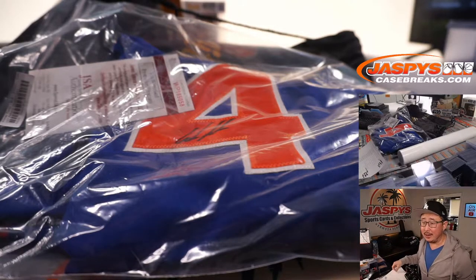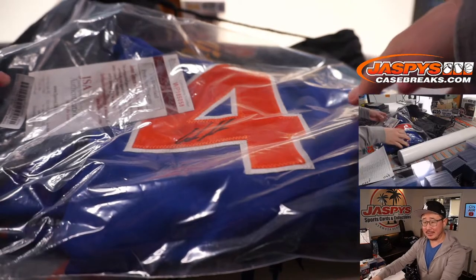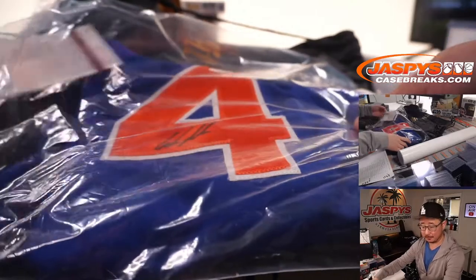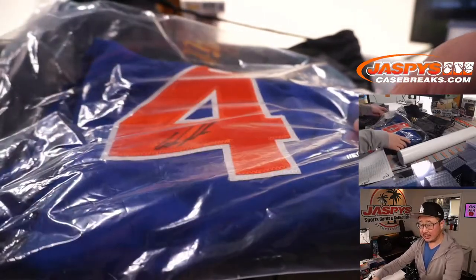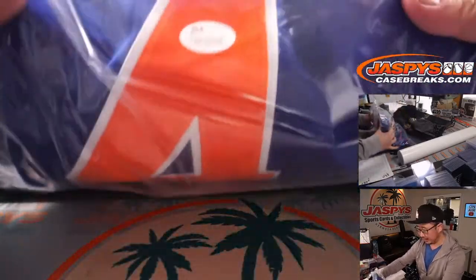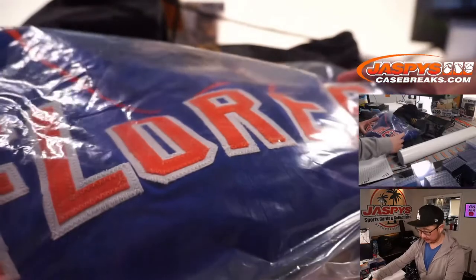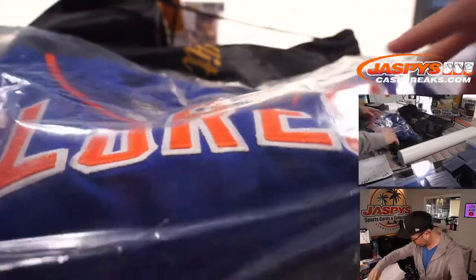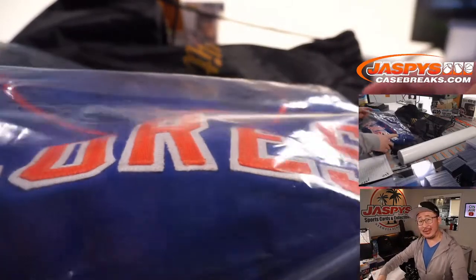There you go, Jens. Yeah, obviously not Yelich. But yes, Wilmer Flores, that is. There's the JSA card right here. There's the Flores. There's the JSA sticker. And there he is. That'll be for Gale and the letter W.